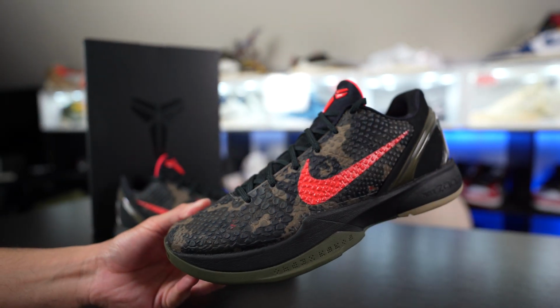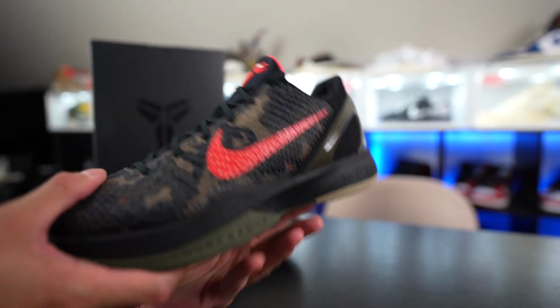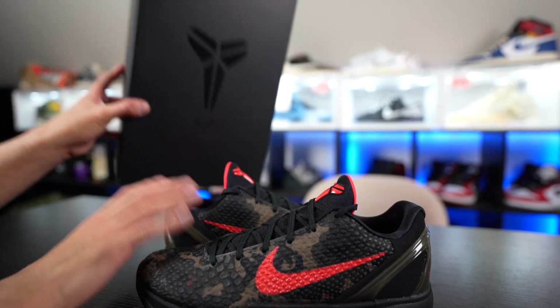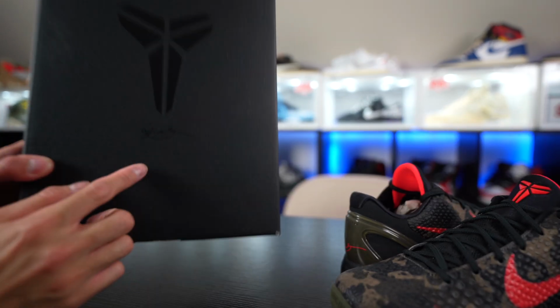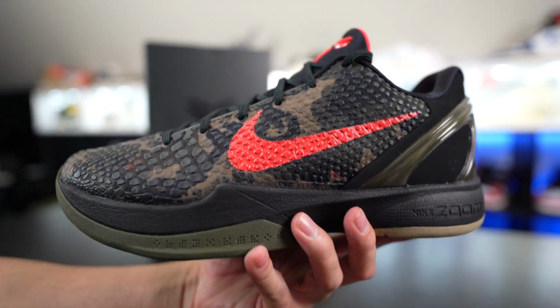All right, let's take a quick little 360 of these things, and I must say, they're looking pretty fresh. Standard Kobe box, you get the snake skin black mamba box up here. You got the shiny Kobe logo right here, the Kobe signature, and it's just a flip up box. That's it. Take a look at the shoe here.